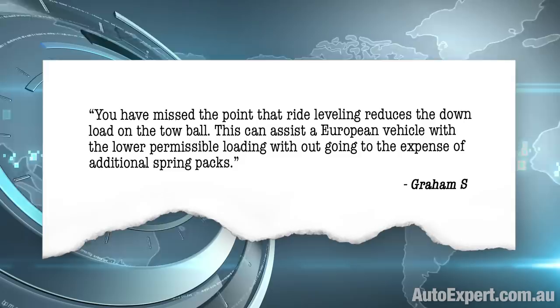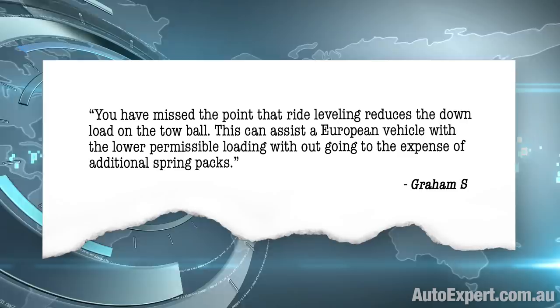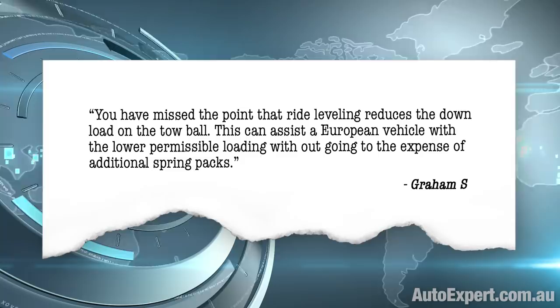Joyously enough, of course, he got back to me with even more information. "You have missed the point that ride leveling reduces the down load on the tow ball. This can assist a European vehicle with a lower permissible loading without going to the expense of additional spring packs." It routinely amazes me how ignorant people are about basic physics and also literacy, but let's not go there.